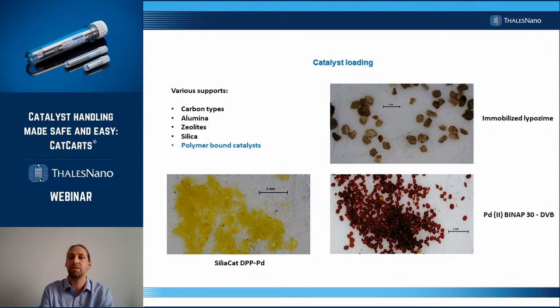The drawback of this catalyst is that the temperature maximum for it is 120 degrees Celsius, because the catalyst support, the divinyl benzene, can melt and deform the catalyst, causing a clog after a while.